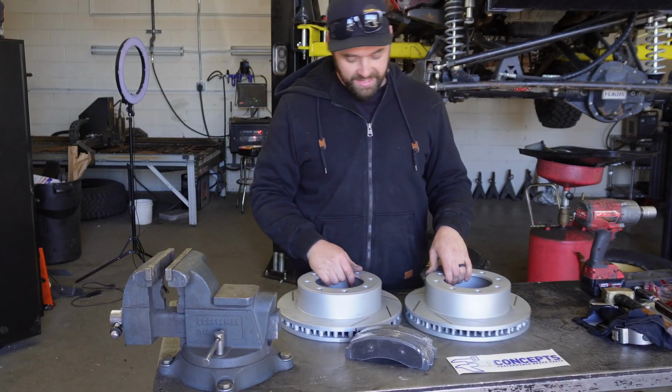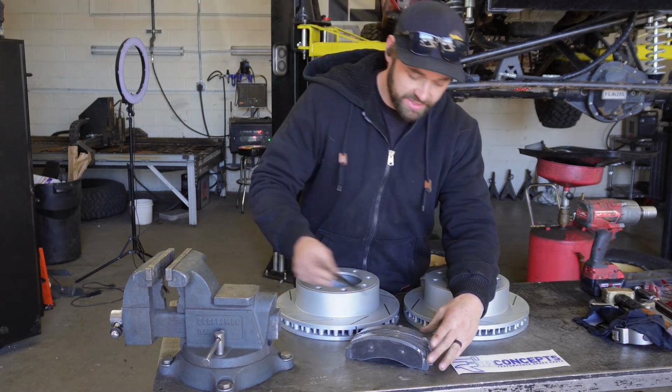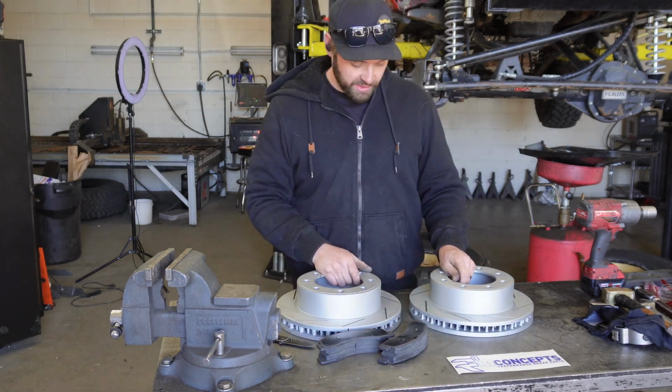With the front end all back together, it's time to put on some fresh brakes. Like I said, R1 Concept sent over some sweet new pads and rotors for us. I think these things look super cool too. I checked them out, they're not directional, so it doesn't matter which side goes where.